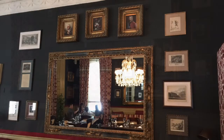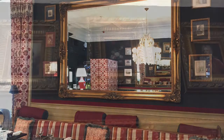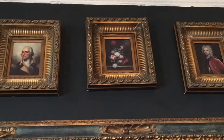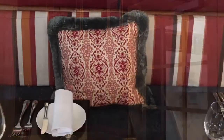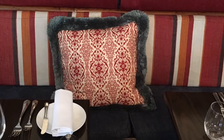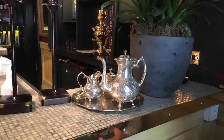Mirrors all over the place, some lovely pictures. Get a little bit closer to the pictures in a second. There we go, at the top there. Really well laid out. Very oldie-worldy. I think they were expecting a busy afternoon, but it was only me and the Chinese family sitting in there. So a bit of a quiet day for them, I suppose. I think that's a tea-making machine, not sure. There's some of the stuff they serve the tea in.